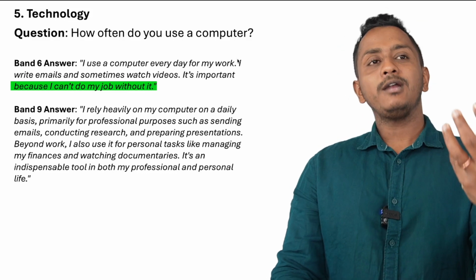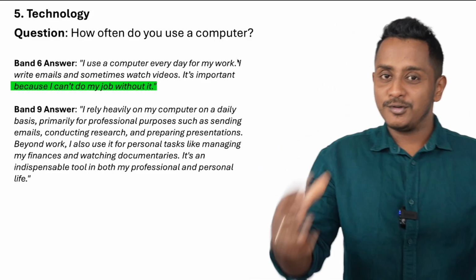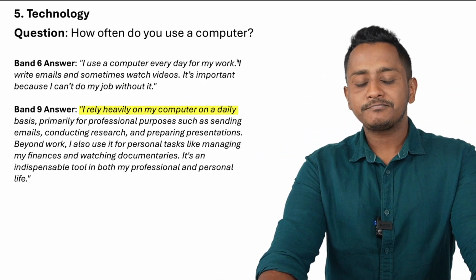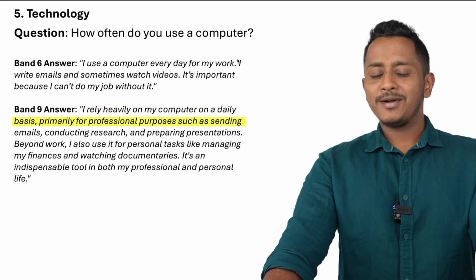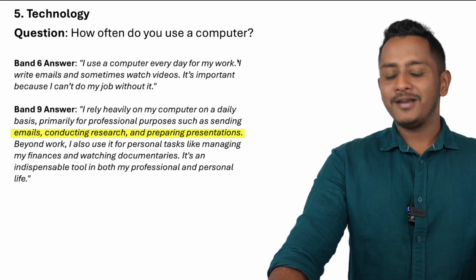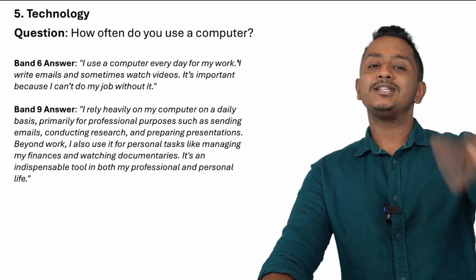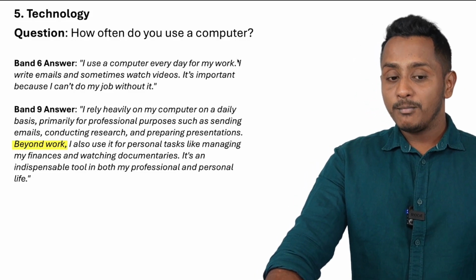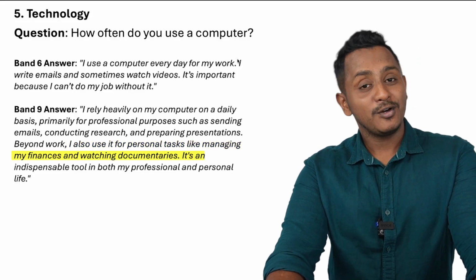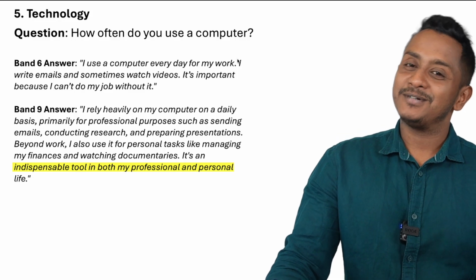The same content which conveys the same meaning, I'm going to show you with a band 9 answer with more fine detail to it. I rely heavily on a computer on a daily basis, primarily for professional purposes such as sending emails, conducting research and preparing presentations. Whatever band 6 told in 3 sentences, in 1 sentence we finished and now we are opening it up. Beyond work, I also use it for personal tasks like managing my finances and watching documentaries. It's an indispensable tool both in my professional and personal life.